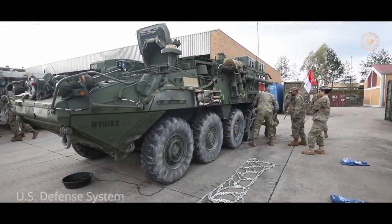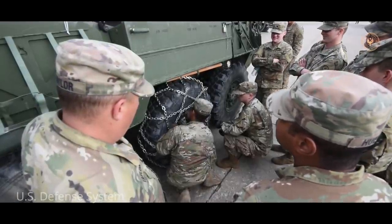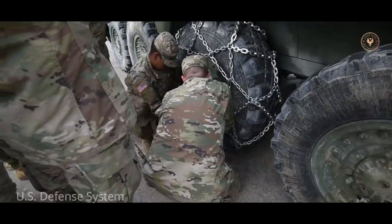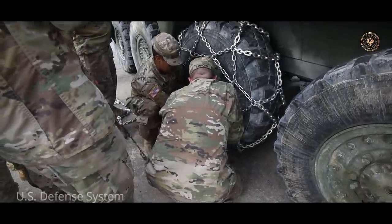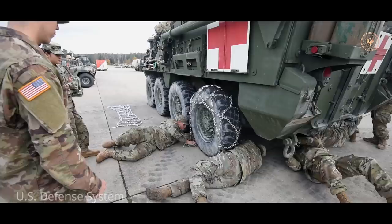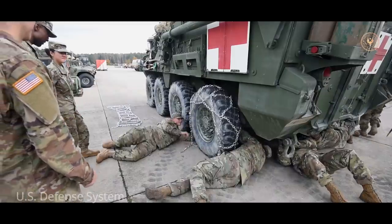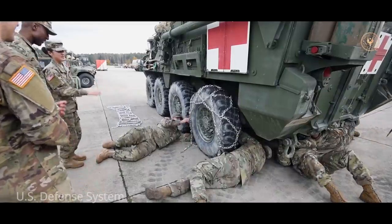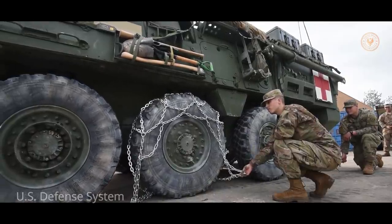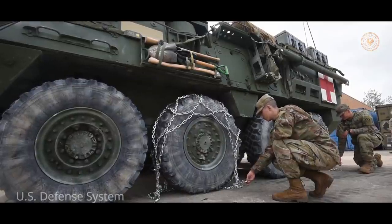History and development. The Stryker entered service in 2002 and is named after 2 Medal of Honor recipients killed in World War II and Vietnam, respectively. There are currently more than 4,100 in service. After performing exceptionally in Iraq's urban terrain, the Stryker initially struggled in Afghanistan. Prone to devastating IED attacks, the vehicle was outfitted with a new double V hull. The improved design led to staggering improvements in soldier survivability.